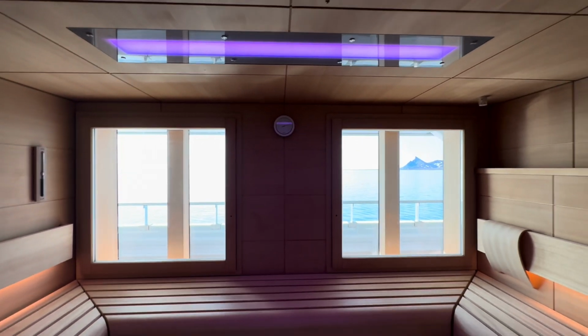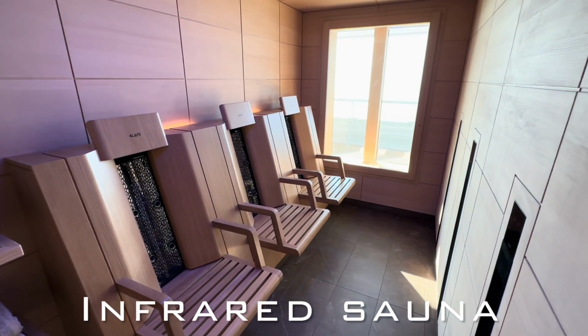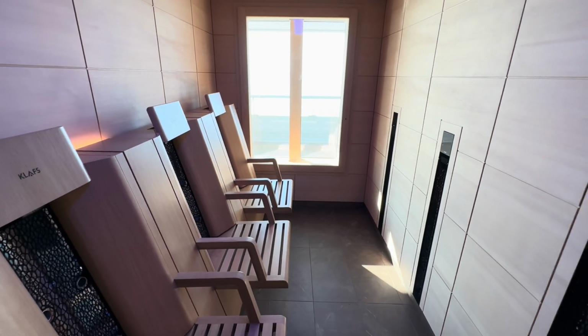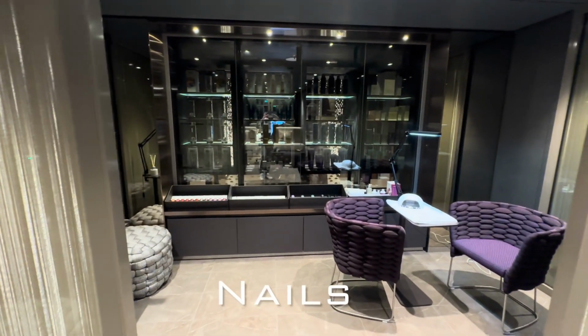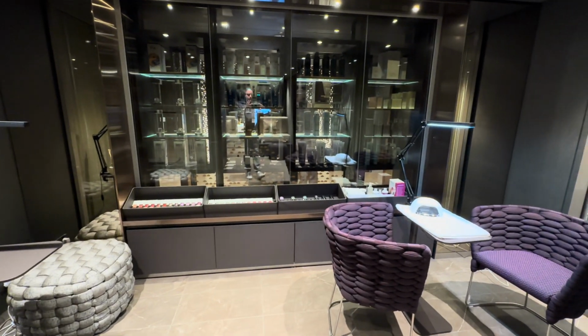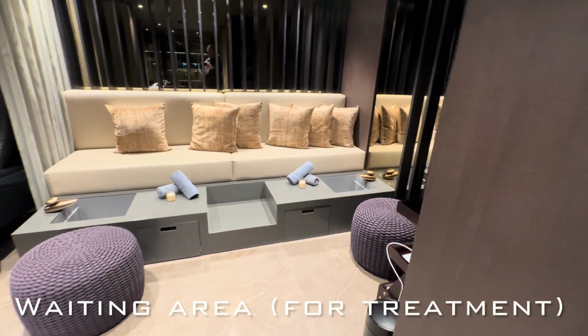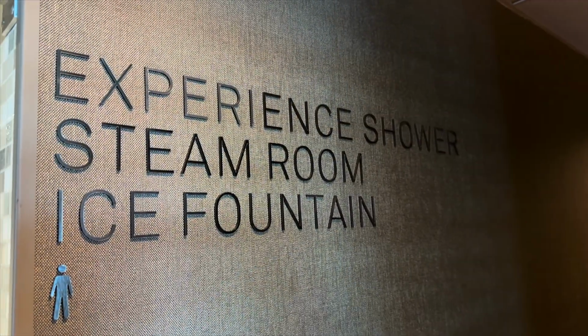And the only thing that you have to pay out of pocket for, of course, would be like a massage, reflexology, anything like that, that would obviously be out of pocket. So anything else in the spa, like this infrared sauna, is included. But of course, if it's hands-on treatments, then they're going to charge you, including nails. So you can get your nails done over here as well. So it's a really, really great spa, a big improvement from the first Scenic Eclipse.